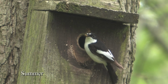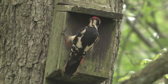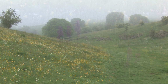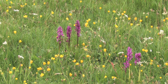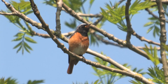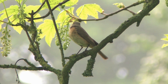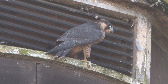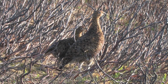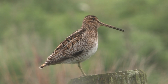Young pied flycatchers are still in the nest at the beginning of June, as this great spotted woodpecker eyes them up for dinner. The dales are a picture now, with flowering early purple orchids and singing redstarts. Young peregrines are testing their wings after leaving the nest. Moorland birds such as calling young red grouse and singing snipe can be heard on a quiet day.